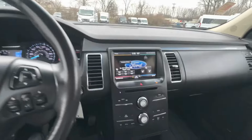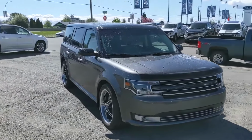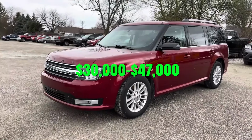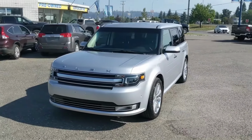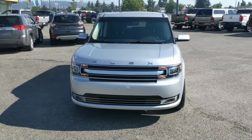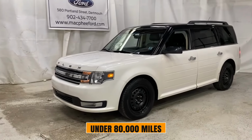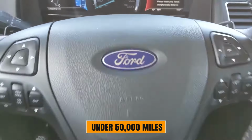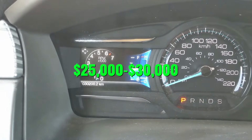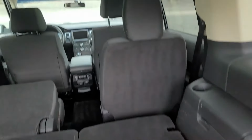Reliability proved solid, 200,000 plus miles achievable, and the EcoBoost holds up better than critics predicted. Ford priced it $30,000 to $47,000, depending on trim. Americans chose boring Explorers. Ford finally killed it after a decade of trying. Today's opportunity: clean Flexes with under 80,000 miles trade for $15,000 to $22,000. Loaded EcoBoost models with under 50,000 miles sell for $25,000 to $30,000. Expedition space, Mustang power, distinctive styling, used Explorer money.